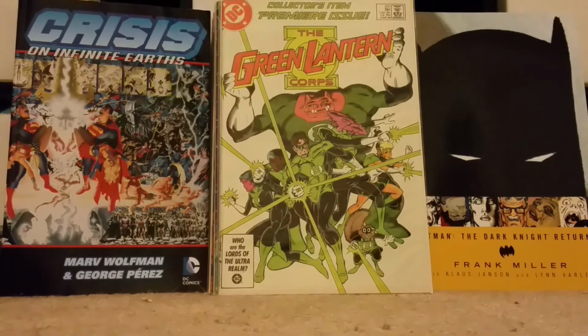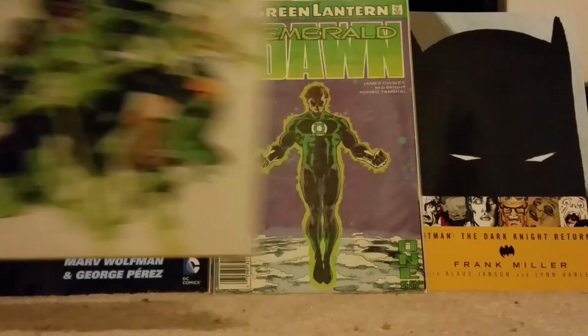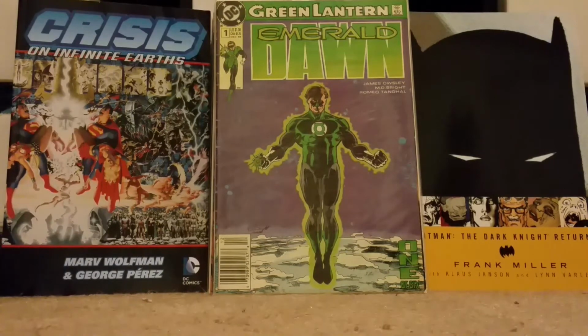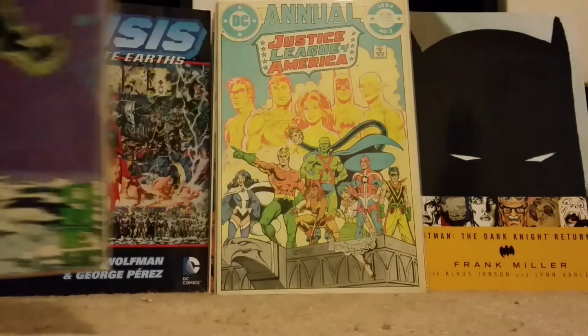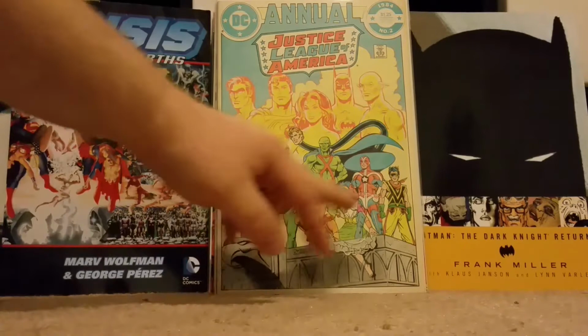Green Lantern Corps 201 premiere issue. This was when Green Lantern became Green Lantern Corps. This is the first appearance of the Green Lantern Corps and several other characters. Definitely, I know Kilowog's first appearance is in this book. Green Lantern Emerald Dawn number 1. Justice League of America Annual number 2. The first appearance of Vibe.